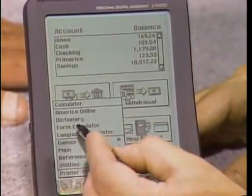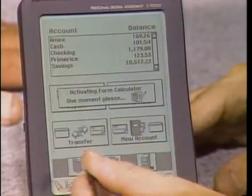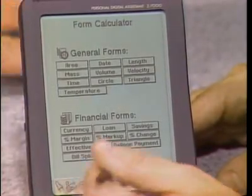There's a dictionary and thesaurus. There's a form calculator, which I'll show you real quickly. There's a language translator, which has 26 languages with a 1,000-word database built in. This software is all in ROM? All in ROM. There's 4 meg of ROM, and it's filled to capacity with applications. There's 3 games in here. And there's also a complete reference database for things like nutrition, U.S. city and state information, geography, area codes.